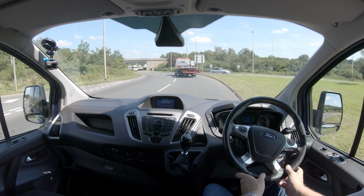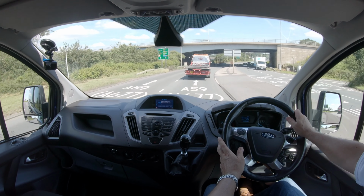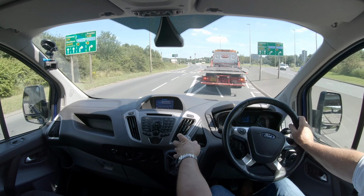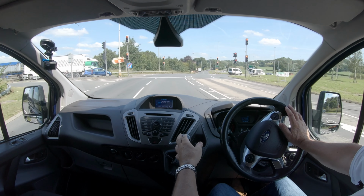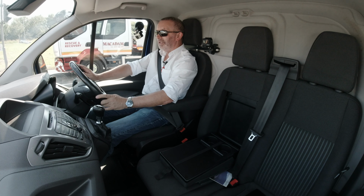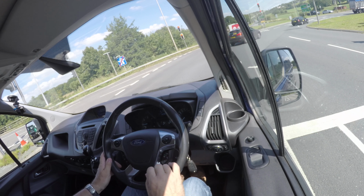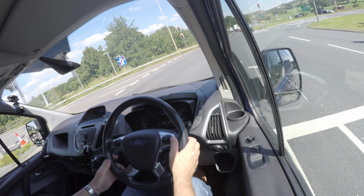Just sports car handling. Yep, no indicators. Oh, guess where you're going? On the right hand side here, you've got your phone controls, the green phone for answering, red for ending calls. Volume control, and you've also got your voice activation.